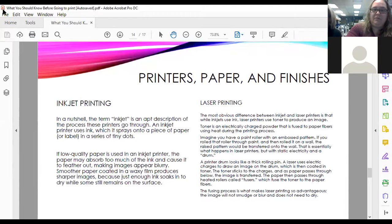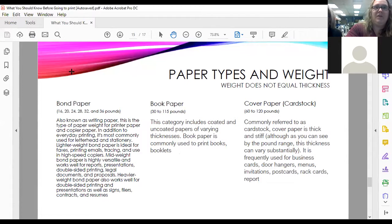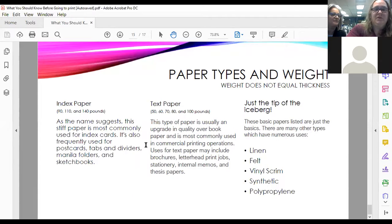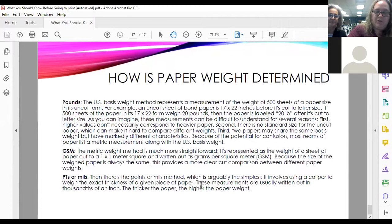Awesome. So paper types and weight. Yes. This can be a whole class in its own. There's all different types of paper and paper weight. It's important to note that weight does not equal the thickness of the paper. Right. How the weight is calculated can be somewhat complicated, and you'll get different measurements too. You have the actual weight, which we refer to as the pounds, and then you have the GSM, which is literally the grams per square meter.